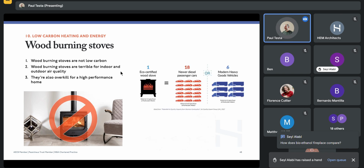And you can see here, it's a bit fuzzy, but this is from the Air Quality Expert Group in 2017. Some wood burning stoves may have improved since then, but a wood burning stove would give out 3.1 grams per hour of particulate matter, whereas a diesel car, 0.17, or a modern HGV, 0.5. So huge difference. You could be running 6 HGVs and still put the same amount of particulate matter into the atmosphere as you do running a wood burning stove.